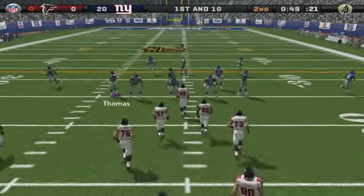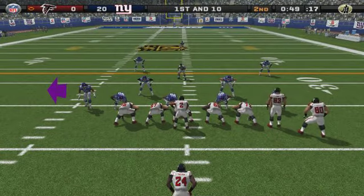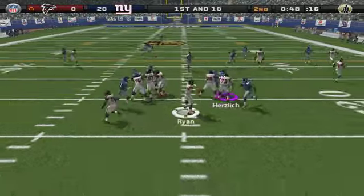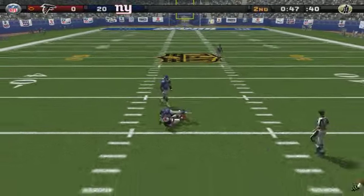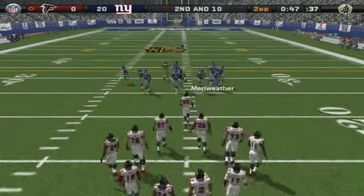First and 10. At the 23-yard line. First and 10. You gotta have it, D. The Giants line up in a 4-3. Throwing. It's broken up. Number 20 was there on the coverage. Boom. This defense will stop him for sure.